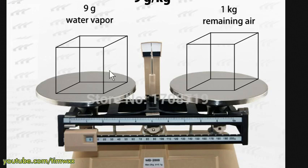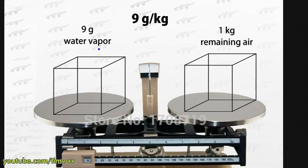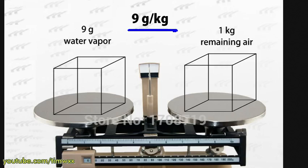And let's see, I've got another graphic here. For instance, if you have 9 grams of water vapor in this box right here, and the rest of it measures 1 kilogram, we refer to that as 9 grams per kilogram. Now, 1 kilogram of air is roughly about 1 cubic meter, if you want to think of it visually. But in any case, 9 grams per kilogram is going to correspond roughly to a dew point, if I'm remembering this right, of about 50 Fahrenheit.